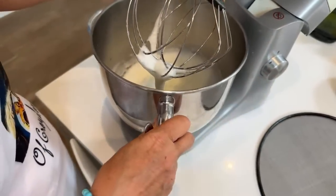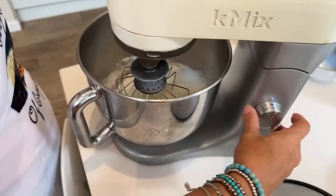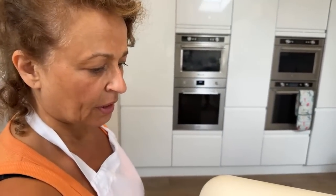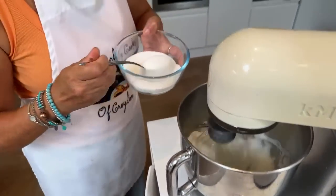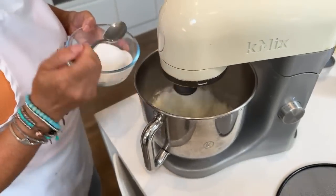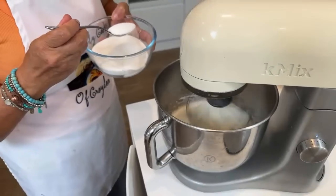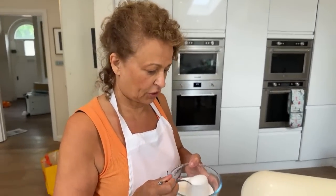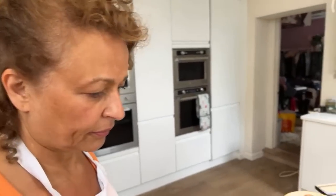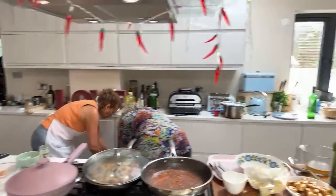Then you add the sugar a tablespoon at a time. The reason for that is you're wanting to make sure that the sugar is properly dissolved. So you're just putting it in, spoonful at a time. I've got 225 grams of sugar to 4 egg whites. Next one, and then you go on like that, till I've done 225. Shall I come over and have a chat with the subs? Yeah.